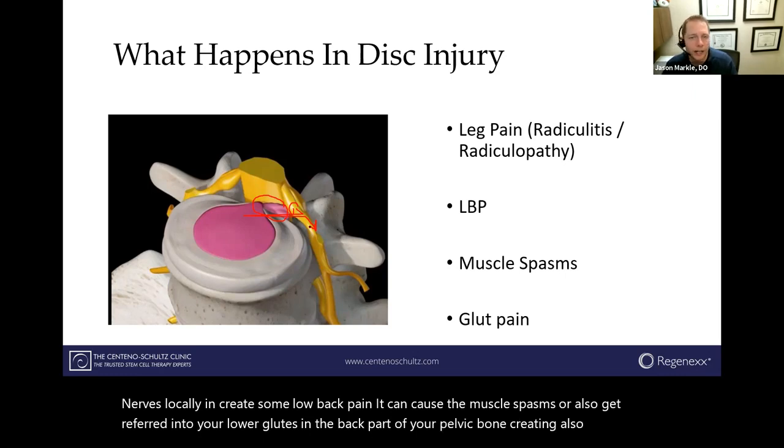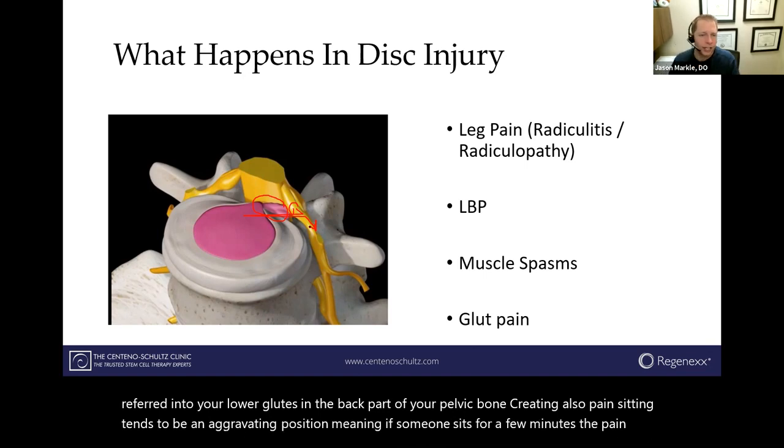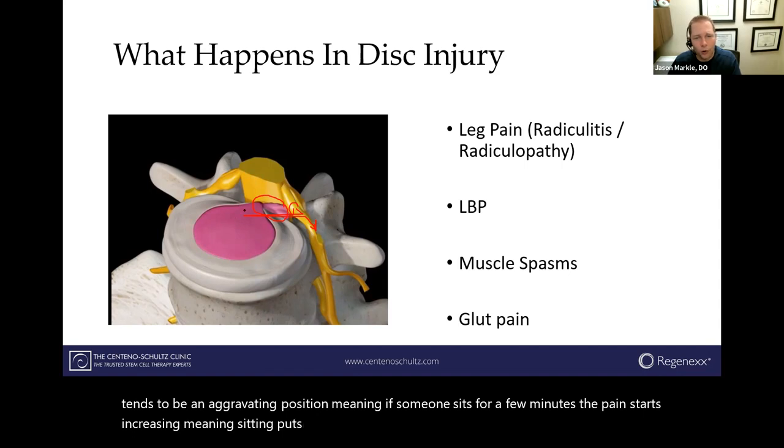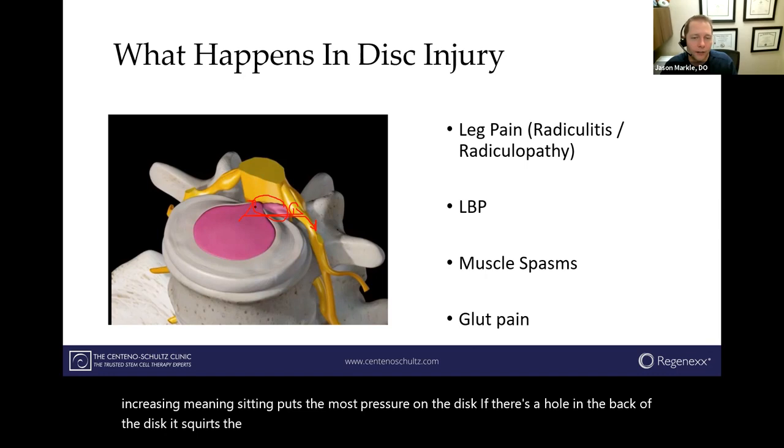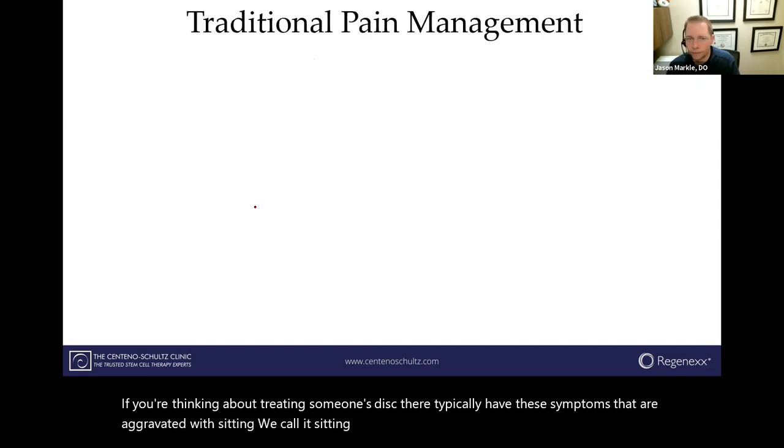Sitting tends to be an aggravating position, meaning if someone sits for a few minutes, the pain starts increasing, because sitting puts the most pressure on the disc. If there's a hole in the back of the disc, it squirts the nucleus out of the disc around the nerves, increasing someone's back pain. So if we're thinking about treating someone's disc, they typically have these symptoms aggravated with sitting. We call it sitting intolerance.